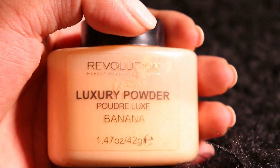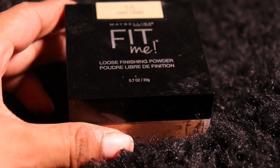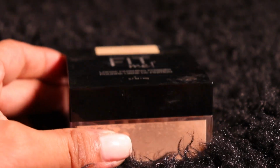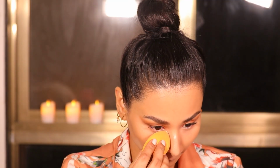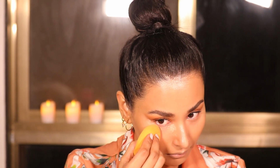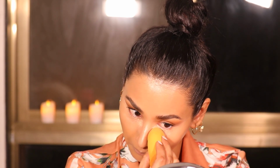So this is a banana powder. I'm mixing it with Fit Me in the shade 15 Light. Both the powders are different. Banana powder is pretty yellow and the Fit Me powder has a pinkish undertone. I like to mix both of them just for baking. I bake just under the eye and around my nose. That's the area I bake.